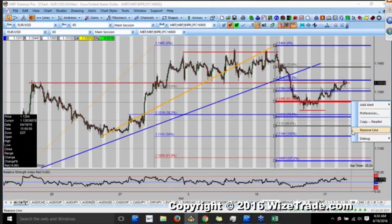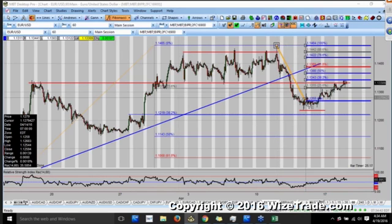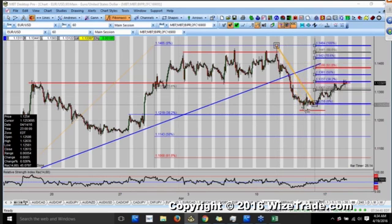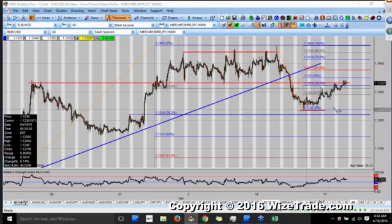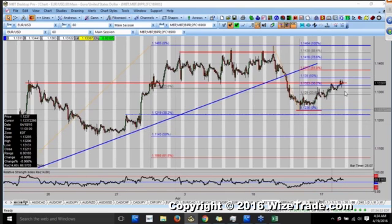Now let's see exactly from the highs to the lows. We're at the 50% retracement. That comes in at 113.50. And this resistance here, in my opinion, so I'm short the euro, just so you all know. My cost average is 113.39.